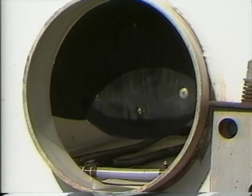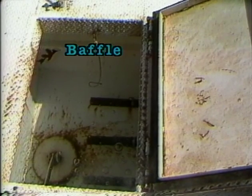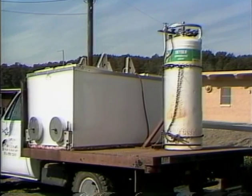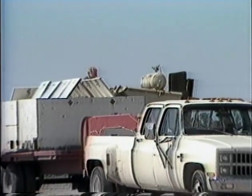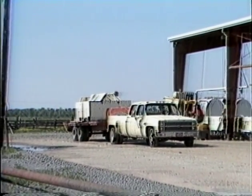Sloped tank bottoms allow fish and water to drain easily. A sliding gate inside the tank controls the discharge of water. Internal tank partitions called baffles are important because they prevent severe water sloshing. Tanks can be made portable by securing them with J-bolts to a flatbed or by attaching them directly to the truck frame. Gooseneck trailers with electric brakes are also ideal for carrying transport tanks.